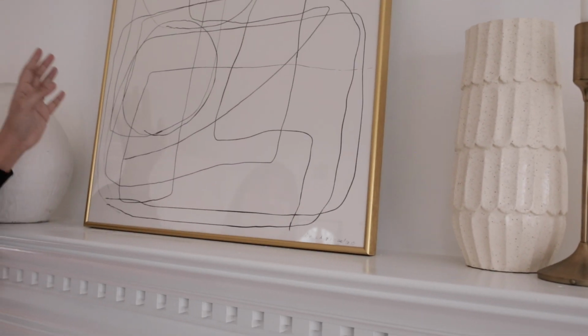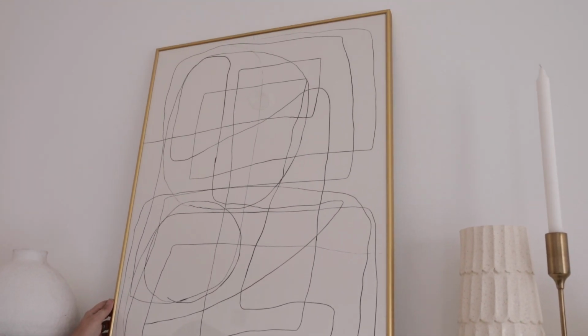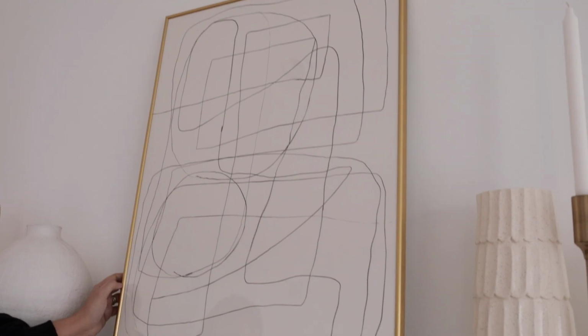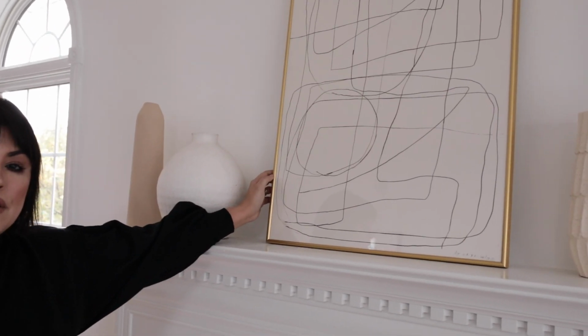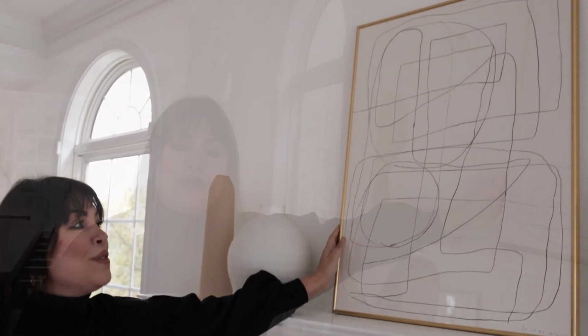And over to one of my favorite pieces that I feel really sets the mood of this room is this art piece, and it's by an Instagram artist from Denmark, and he goes by the name of BYC Design Studio. I will put his link down below. He has amazing artwork. This is going to be the first of several that I'm going to purchase from him.